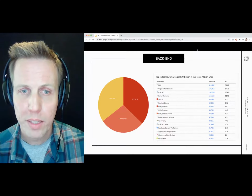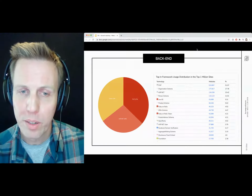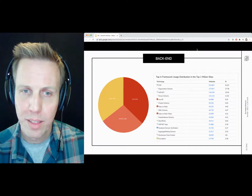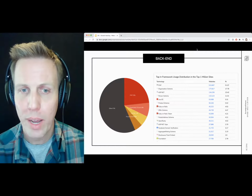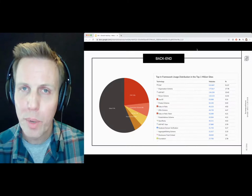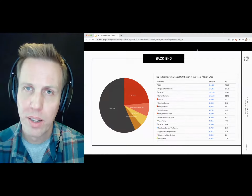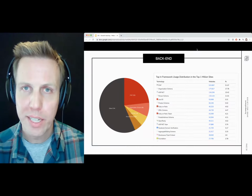If we zoom ahead, this is what it looked like just a couple years ago. So still PHP, very popular. ASP.NET, another back-end language, less popular but still up there. We'll come back to this slide. So ASP.NET is the little yellow triangle now. So much technology changes so quickly when it comes to these back-end frameworks. One thing to remember from this slide, PHP is the king. There's lots of different options.